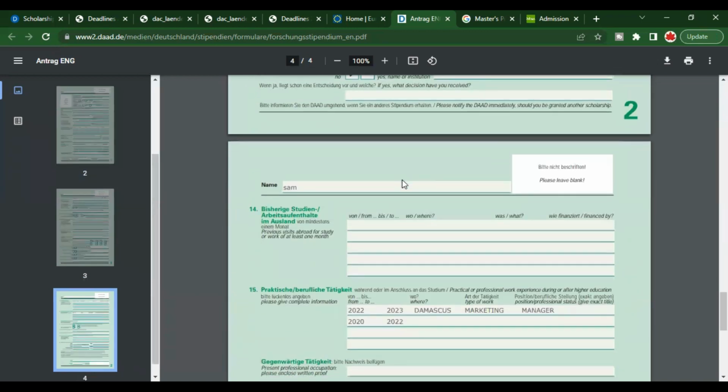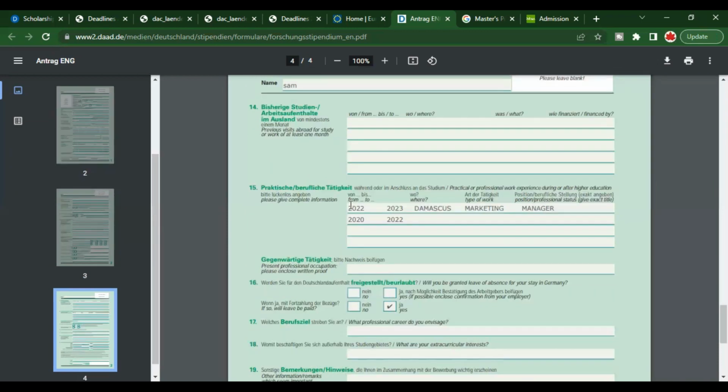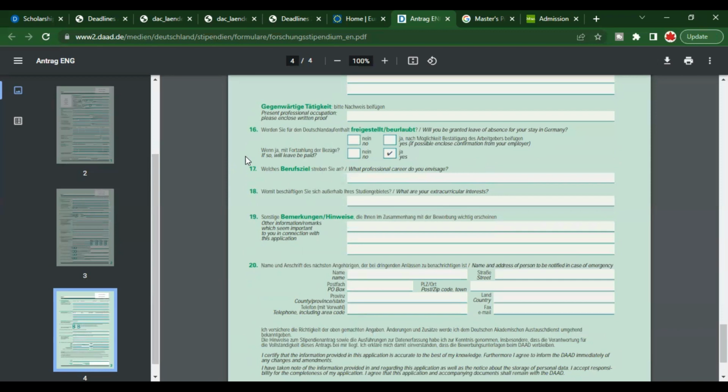And then here, they're asking you if you have any professional work experience. Of course, you have to mention "von bis," from to, like 2020, 2022, 2023, like you were working in Damascus, for example. And then that was a marketing job and you were a manager. And then in 2020 to 2022, you were working in Dubai, for example, and you were an engineer. So it depends. And your position was probably a CEO. So whatever it was.